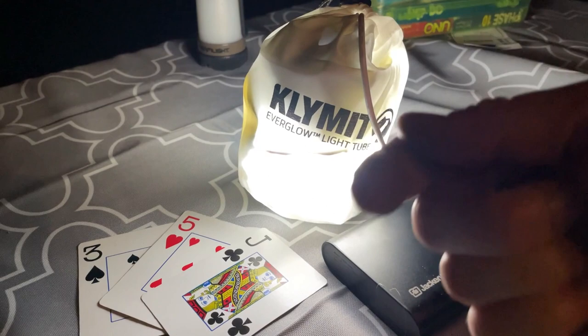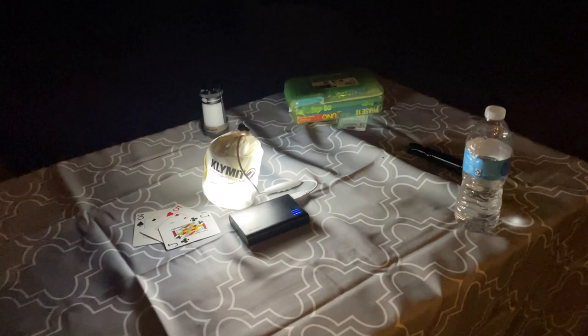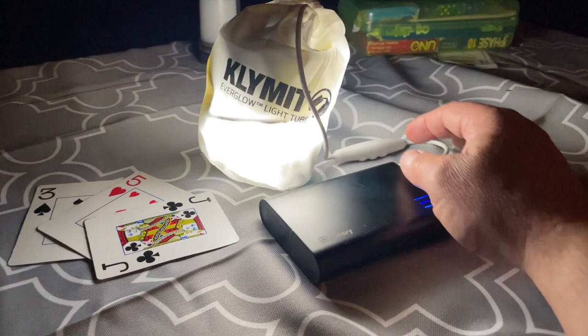Here's a set of cards. You can kind of see how much light you have here. You could definitely play cards by it. Let me take a little wider shot. And you got plenty of light there. This is on high. And then you can reduce it down.